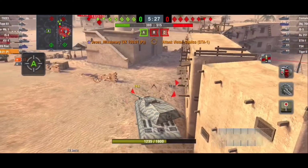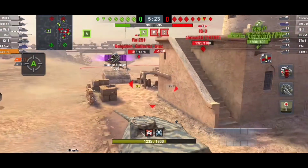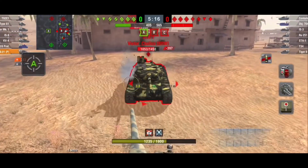So we're just going to back up here at an angle, try to get a shot at the STA-1. Kind of lagged out there, so that shot just, I have no idea what happened to it. But we're going to push up, try to give ourselves a little more cover. And now we're just going to turn and worry about this STA-1.